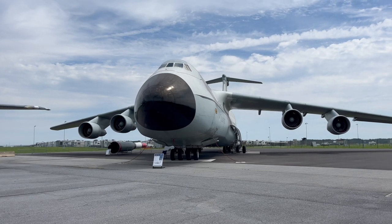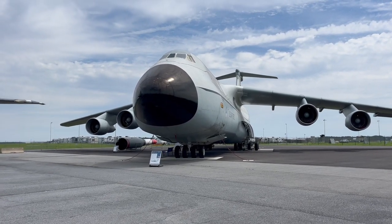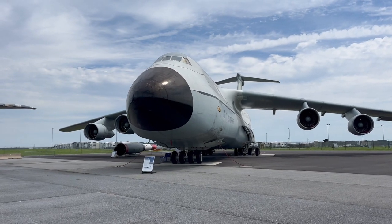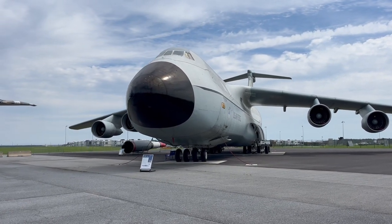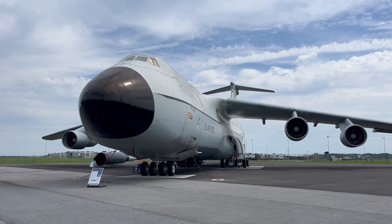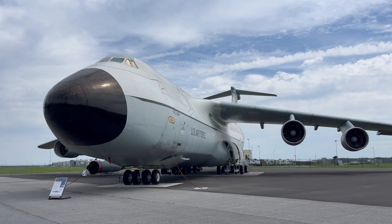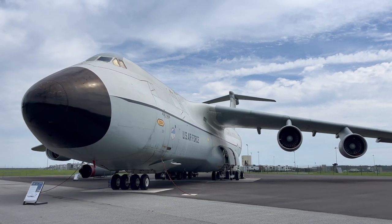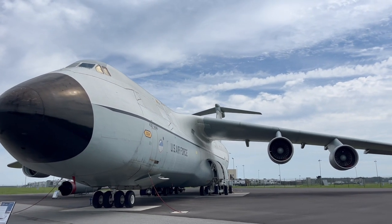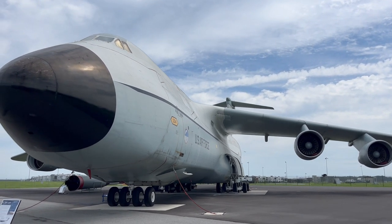Here's one aircraft that my camera lens on my phone, which you guys know I do everything on my phone, is not big enough. Not big enough to capture the whole aircraft. Very, very impressive. This thing is massive. Let's go check it out. I think this is one of the aircraft that's open. It's a C-5A.